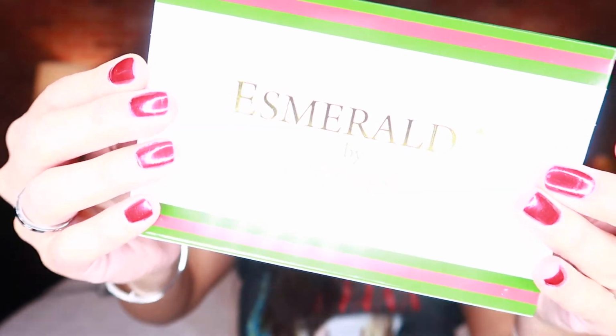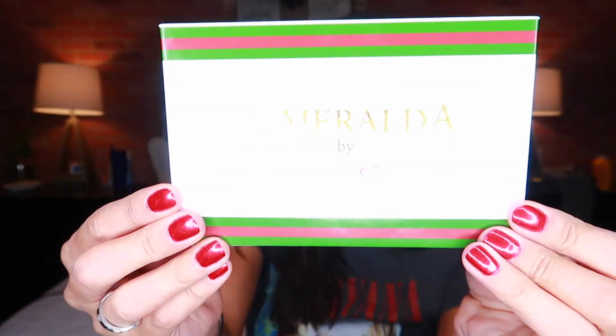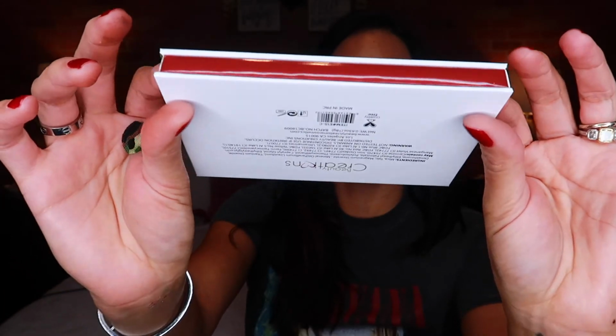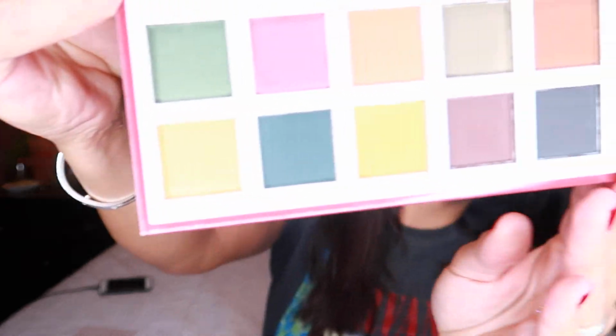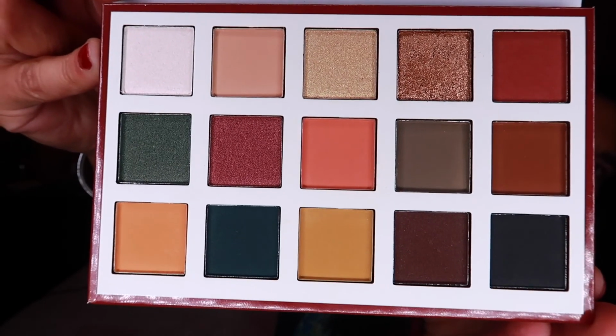So the next thing I see is another palette. Great. Right here from Beauty Creations. Cute packaging. Looks like Christmas candy or something. So here is the packaging, like so. And here are the colors. These are really pretty actually. Here are the colors right here.